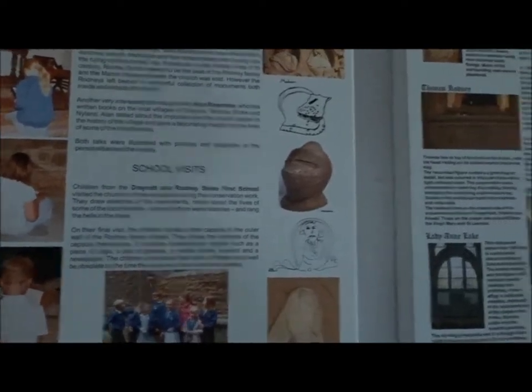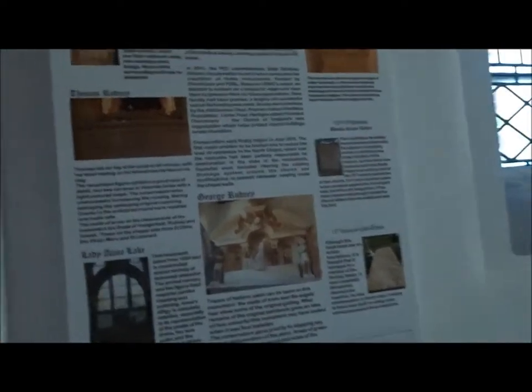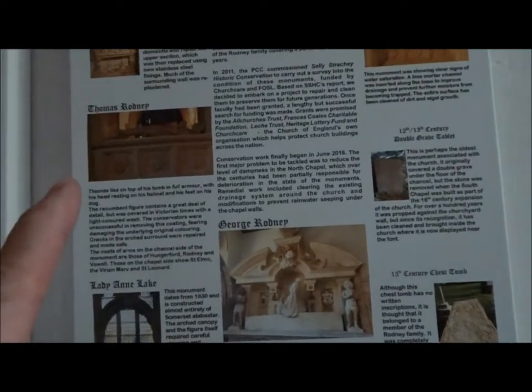Yes, there's a lot about that. I'm going to take photographs of all this because this might be new since I've been here before as well. The conservation project, the community involvement, all that sort of thing.